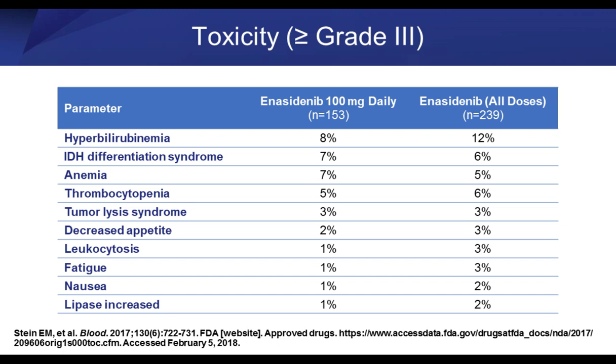But what happens is you get an exaggerated response initially in terms of differentiation. So you get a lot of these cells which are being suppressed from differentiating, all differentiating at once. And some of those cells, because there are so many of them that differentiate at the same time, make their way into the lung field. And when they do, there's a lot of inflammation associated with that, and it brings some fluid in the lungs, and patients can have significant pulmonary compromise to the point where they could end up in the ICU on a ventilator.